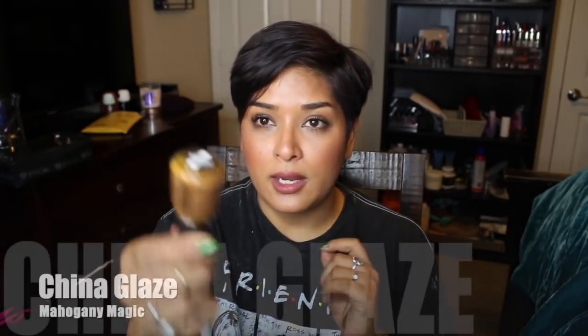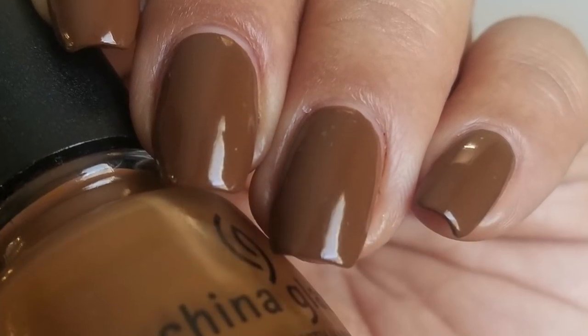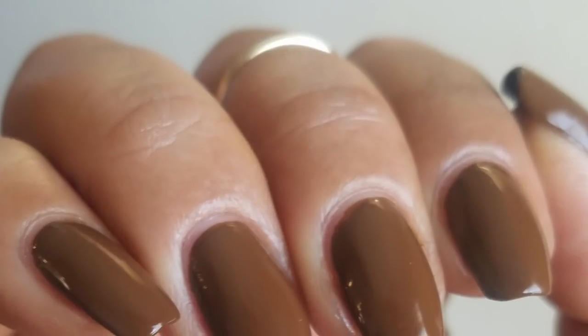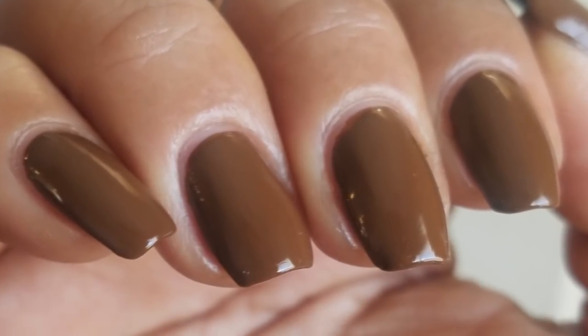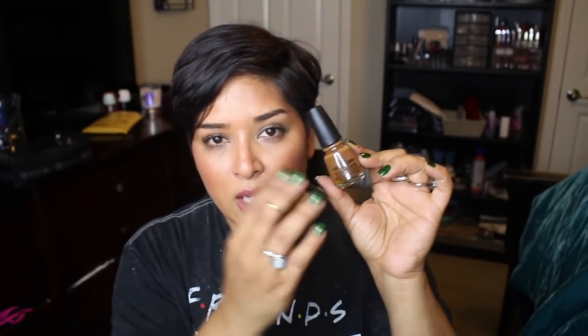This one's called Mahogany Magic. So this is more of a brown, but it has a little bit, I would say, of yellow in it. Let me compare it to Mustard the Courage. Maybe you can see it. I hope the colors are coming off okay. I have my ring light on because it's nighttime right now, but super great color. I want to say it's a 1 or 2 coater.